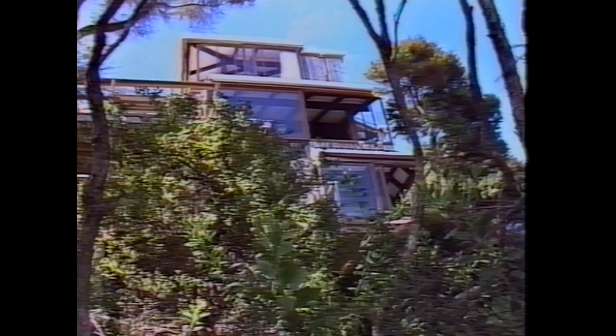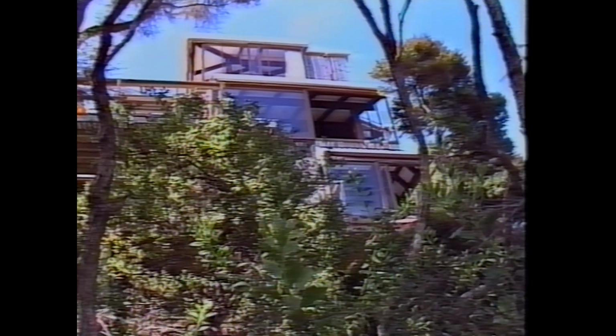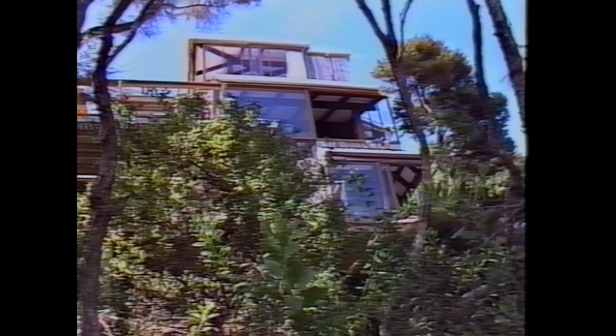Certainly looks relaxing. The good life indeed, an island and a home constructed with one thought in mind, bringing together the best elements of nature and man, the creation of the perfect setting and the perfect home.